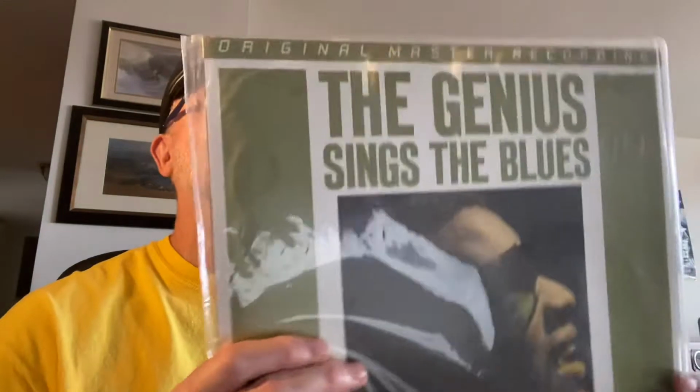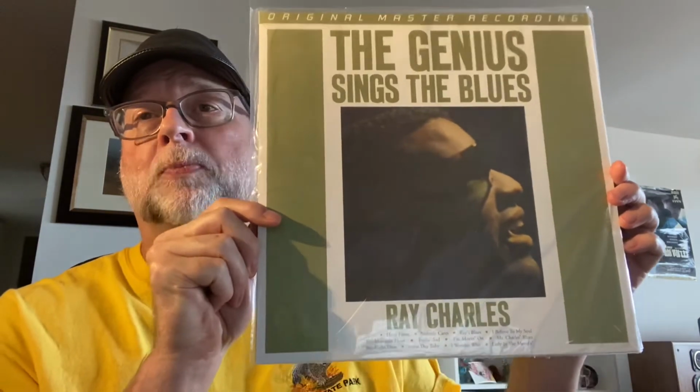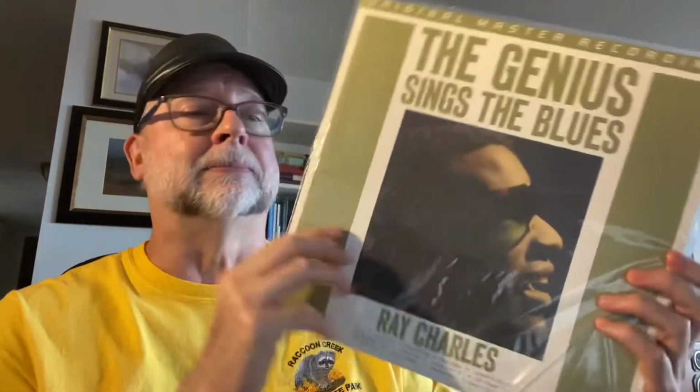I will say, however, that not every original master they do, in my opinion, comes out well. For example, this one, Ray Charles, The Genius Sings the Blues. I had real high hopes for this, and to me, it doesn't sound any better than an original pressing.